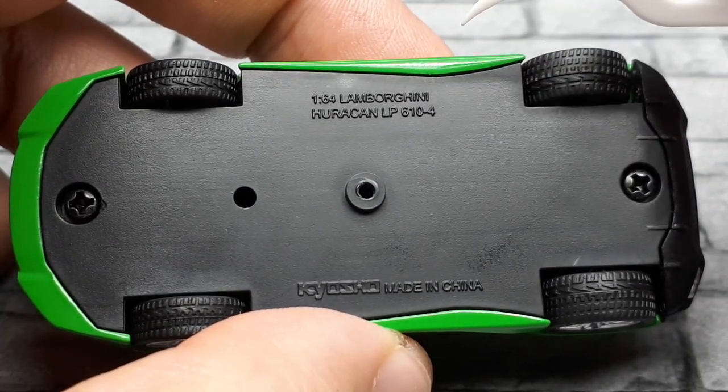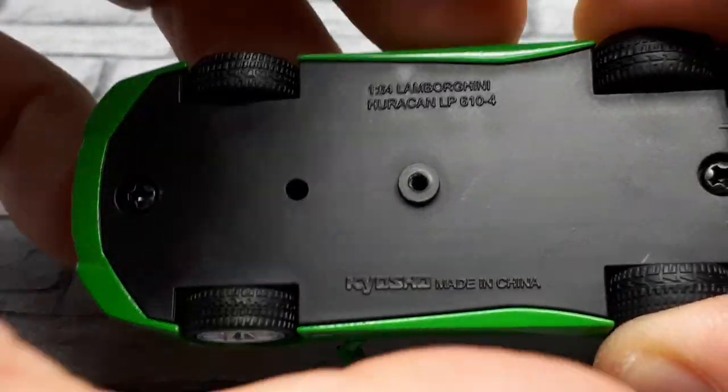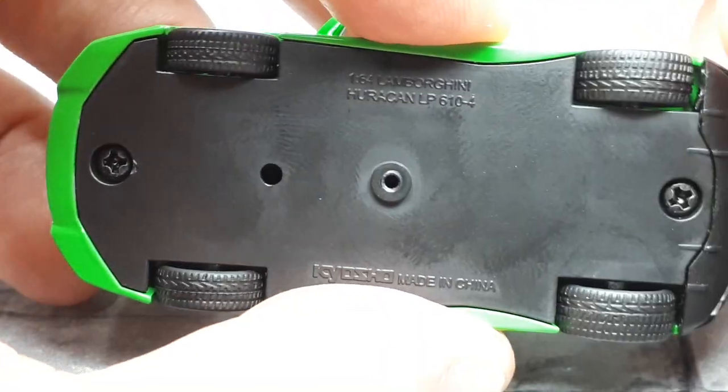So I did guess correct. I just don't know why the packaging doesn't say that, right? Going back to that, it's kind of lame. Why wouldn't the packaging just say all of that? Oh well, I guess they don't think about reviewers, naturally.